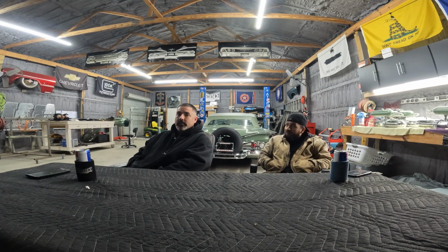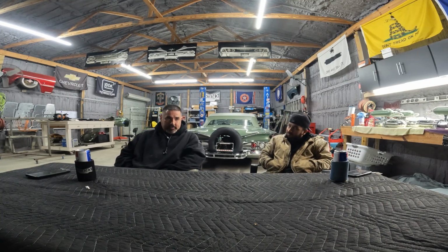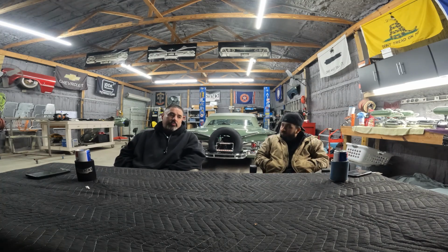And you still gotta buy their gas tank. So gotta buy a gas tank, drive shaft, connect your fuel lines, and then hopefully it runs. So yeah, the drivetrain is about 10 G's.